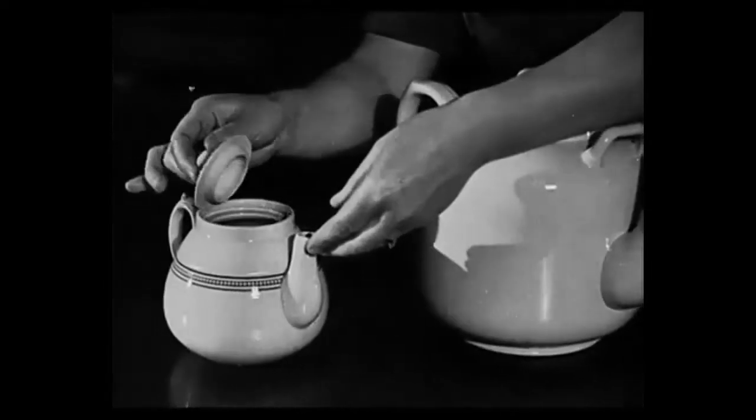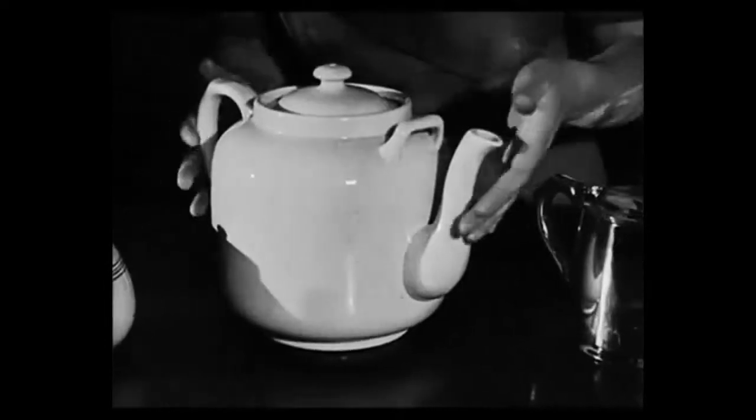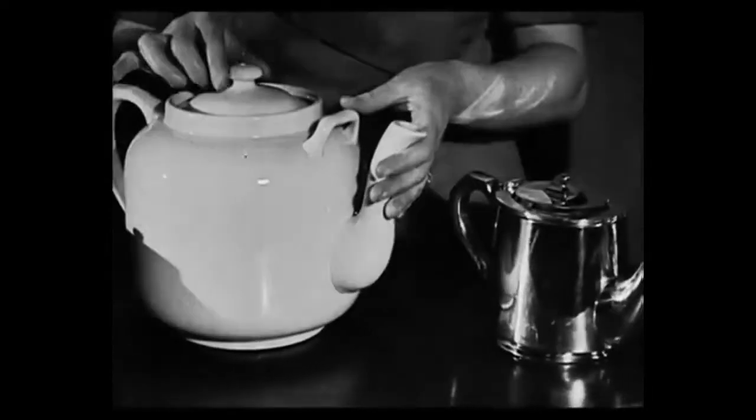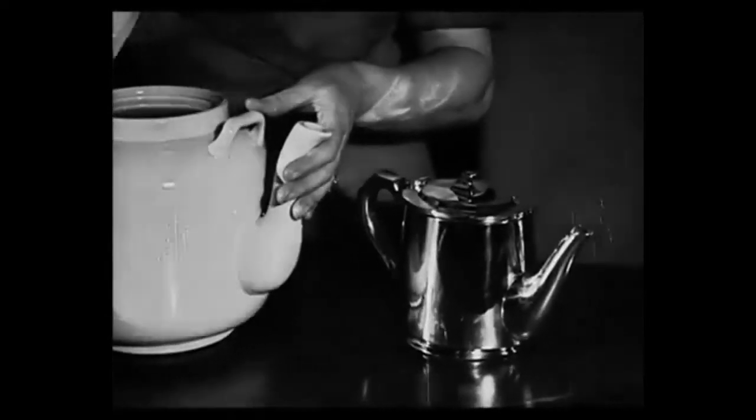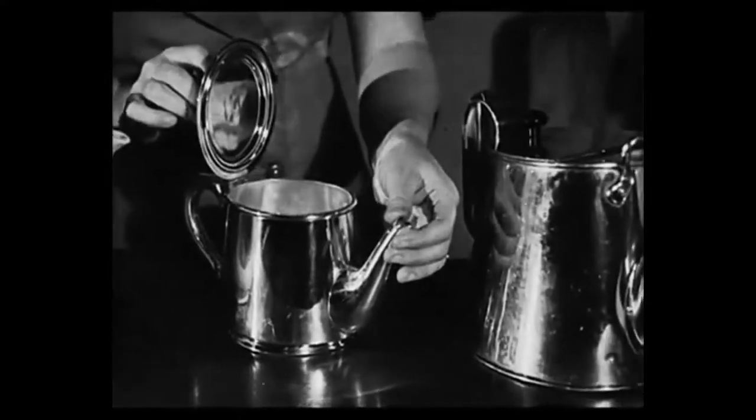In this order, china, earthenware, electroplated metal, and stainless steel teapots are most suitable for making tea. Enamel and ordinary tin teapots are not recommended.